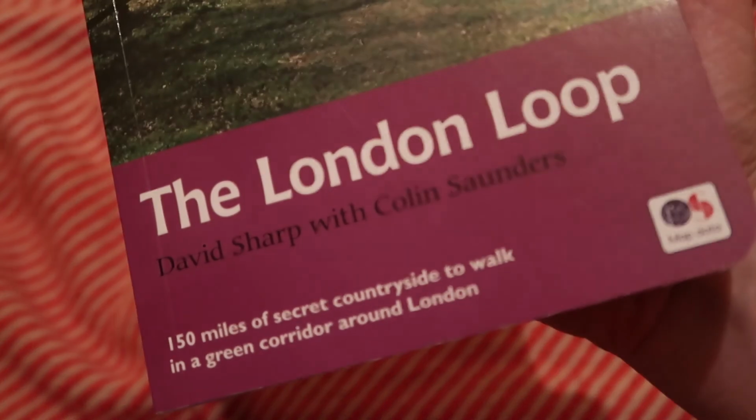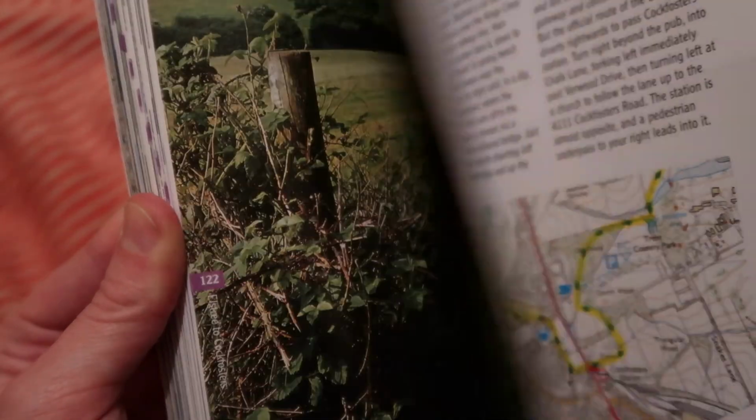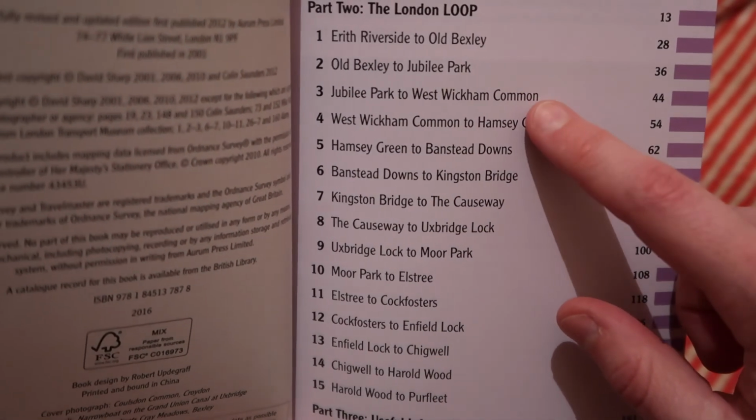The London Loop is 150 miles of secret countryside to walk in a green corridor around London. It's broken up into 15 sections ranging from around 7 to 13 miles, and today we are completing section 3, which runs from Jubilee Park to West Wickham Common.